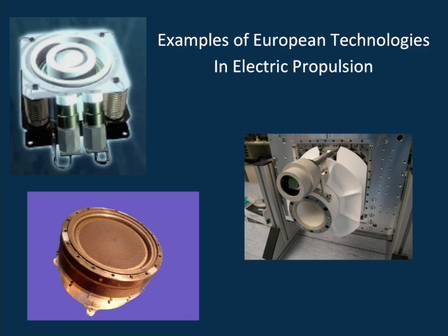In Europe, developments have been carried out in all the different areas of electric propulsion over the last 4 decades. At the moment, the most promising technologies for Europe, from the mature type of thrusters, are based on the Hall effect thruster, the gridded ion engine and the highly efficient multistage plasma thruster.